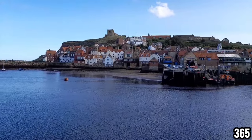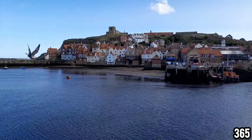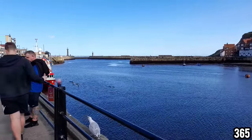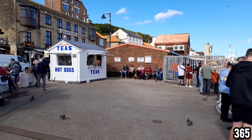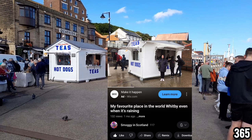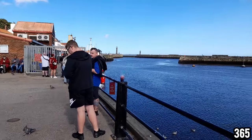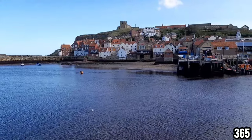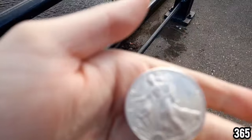Luckily, we got some nice weather today. It's been raining all week. Gorgeous place in the UK. Also, got a little bit of silver with us here as well.